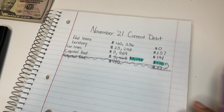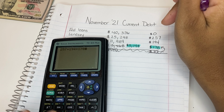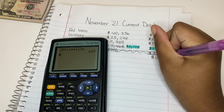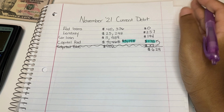Just to audit myself, I'm gonna make sure it is that much. 257 plus 194 plus 178. Okay, so that is correct. $629 of minimum payments every month on my debt.